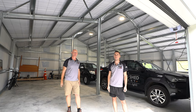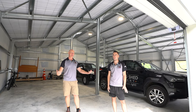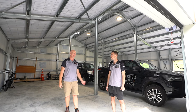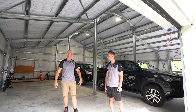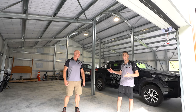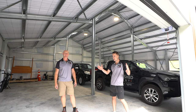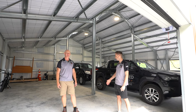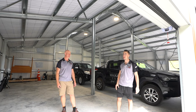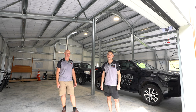Awesome, we're inside this heritage barn and it's looking fantastic. Now I can see there's two beautiful Waikato Sheds utes in the background, so it must be pretty big. What is the size of this place? Yeah, great question, Jace. It's actually 12 by 12, so 144 square meters with three bays, each 4 meters wide. And like Jace said, enough room for a lot of toys in here. I mean, two big Waikato Sheds utes. Can't ask for much more.